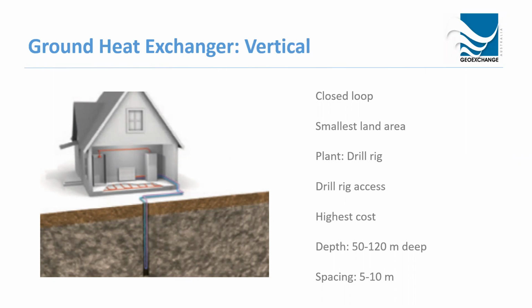Vertical systems' main benefit is that they need the smallest land area. You can't do horizontal and other systems on most suburban lots, so you've got to look at the vertical closed loop system. You do require a drill rig to do that, and that drill rig needs to be able to get on site. That needs to be checked really well, even in the initial conversations with clients. If you have to go to Google Earth or do a drive by the site, just get a feel for it. Look for power lines, trees, and access down driveways, to make sure you can get the drill rig in, including some accessories. Get your driller involved if you need to, and make sure everything can fit and there's enough space to do the holes that are needed.